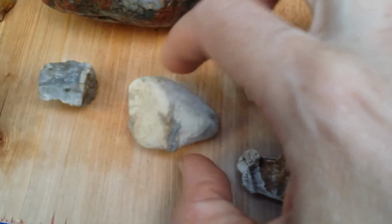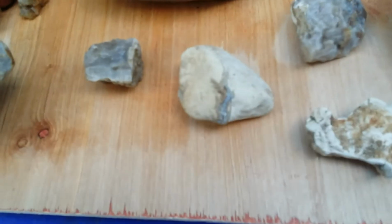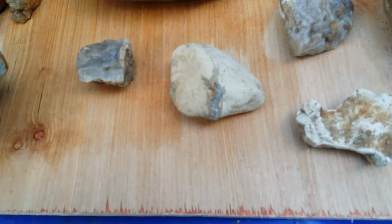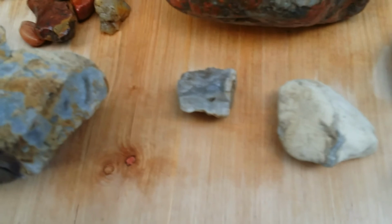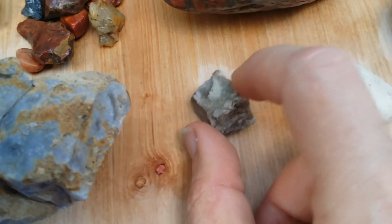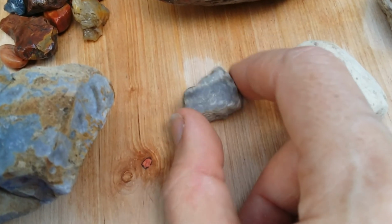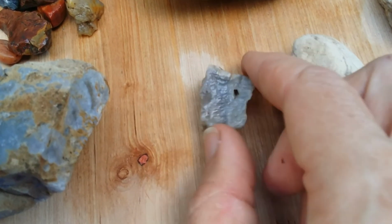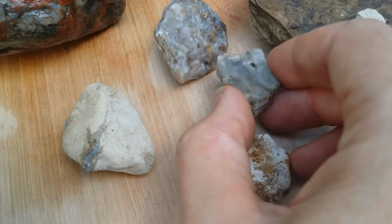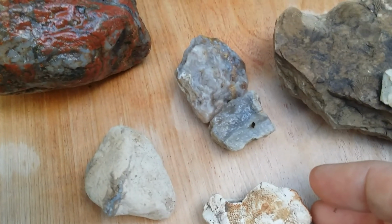This is just a rather coarse rock that had the quartz vein in it. It has kind of a nice bluish tint to the vein. Another one that I don't think I showed the finding of, but it had some lines in there and some patterns on it that I thought would be interesting to shine up, and I'll probably work that the same time that I work that one. So I'll do a video on those.